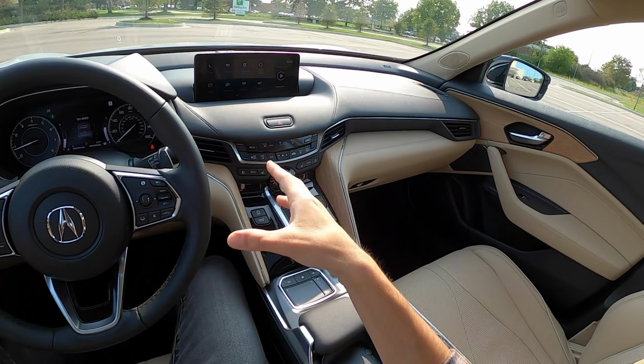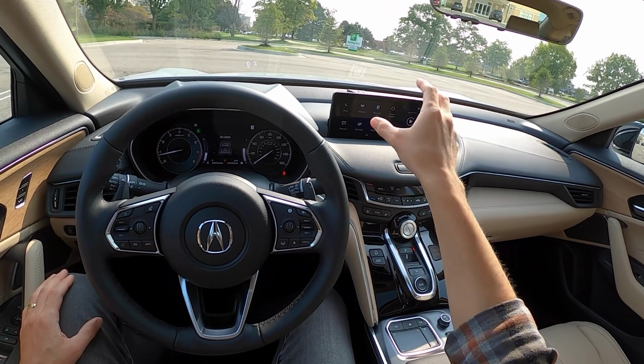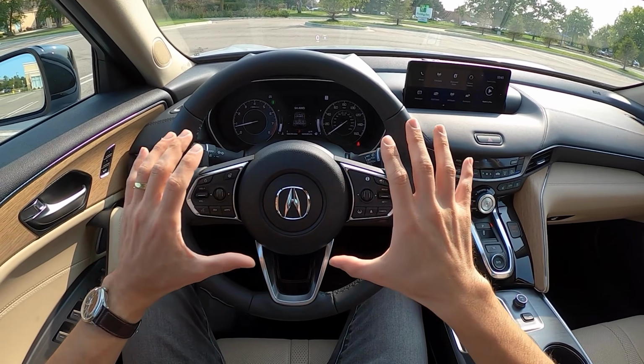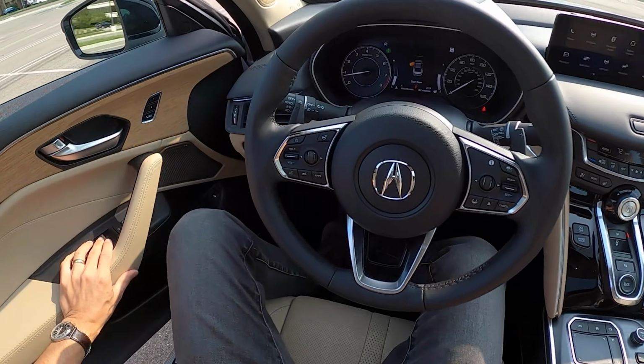But besides all of that stuff, the usability, the combination of physical touch buttons with minimal need to go into the display and screens to operate tasks is a fantastic balance that Acura has done a really nice job with here. So let's walk you around this thing.